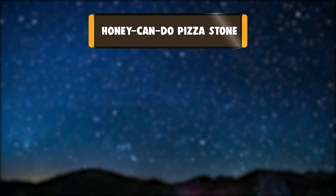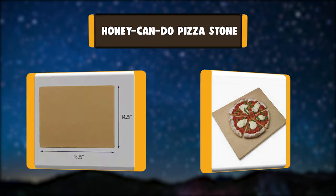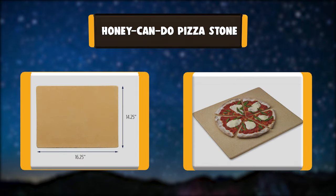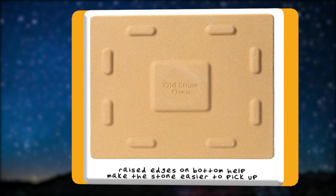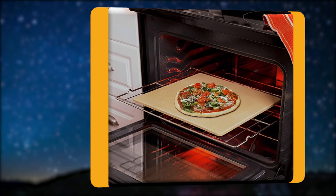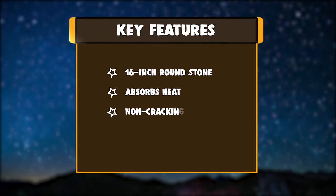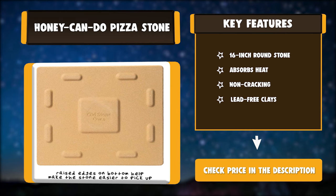Number 1. Honey Can Do Pizza Stone. Where there's a party, there's pizza, and tonight the party's in your kitchen. It doesn't matter if the only guests are this old stone oven rectangular pizza stone, a bottle of Valpolicella, and you in your finest sweatpants. You'll be making pizzeria-worthy pies, with delightfully textured crusts. Key feature: 16-inch round stone. Absorbs heat. Non-cracking. Lead-free clays.